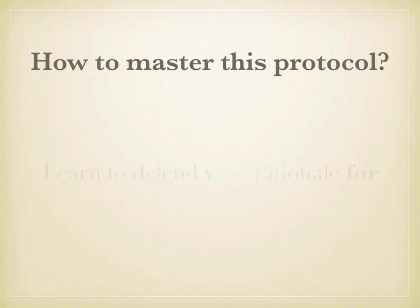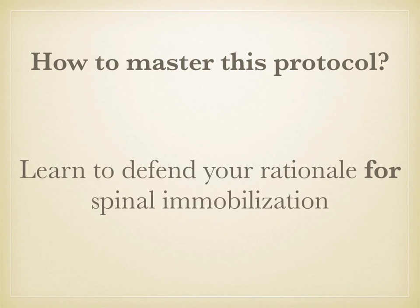How do you guys master it? Essentially, learn to defend your rationale for spinal immobilization. We talked about the reasons where there still exists rationale for using it. So when you document and you make your run sheets, simply discuss the rationale behind your use of backboards. And you guys, as we mentioned right at the beginning, are quite good at this. So no doubt that you'll perfect this strategy and hopefully it will lead to patients being more comfortable and better outcomes in the hospital.